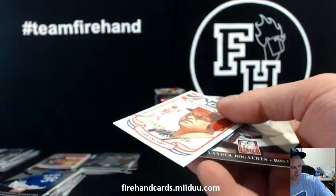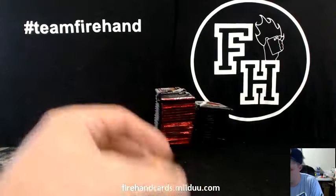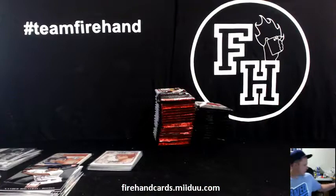Xander Bogaerts, Elite Rookie. That's it for 2014 Donruss Series 2. Let's do 2008 Elite.